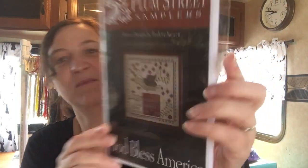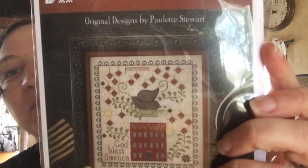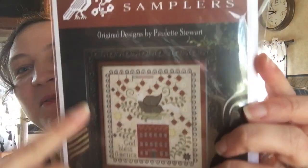Now they call these penny borders. I don't know why they're called penny borders, but my answer is yes, I will be doing them.